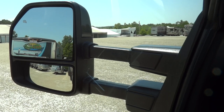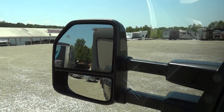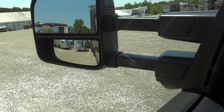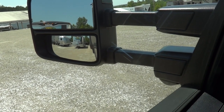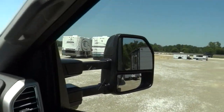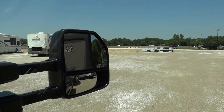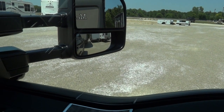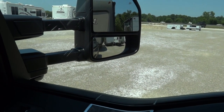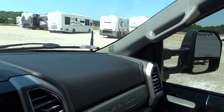And so I've got the mirrors extended. You can see that we can see right along the side of the trailer. I've got these mirrors angled down to my blind spot, but I also have them angled so I can see curbs on my tires. And same thing over here. So this is the view from myself looking down at the trailer, and then you can see in the mirror on the bottom, I can see into my blind spot very easily, and I can see my wheels and tires and see exactly where they're positioned.